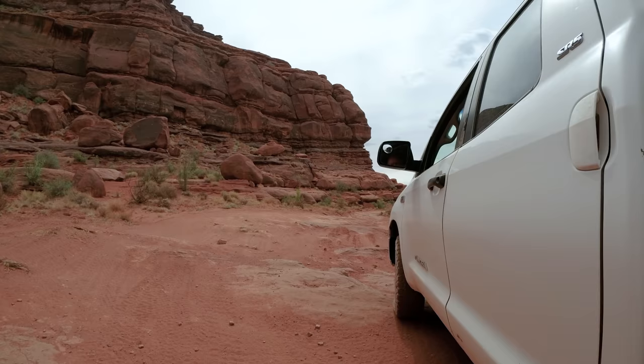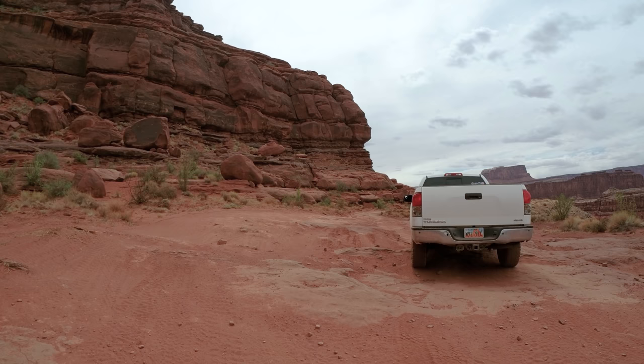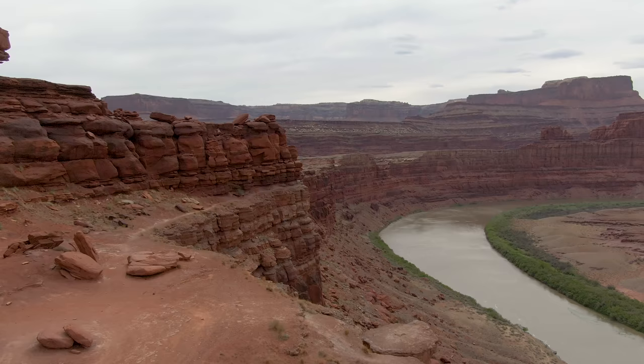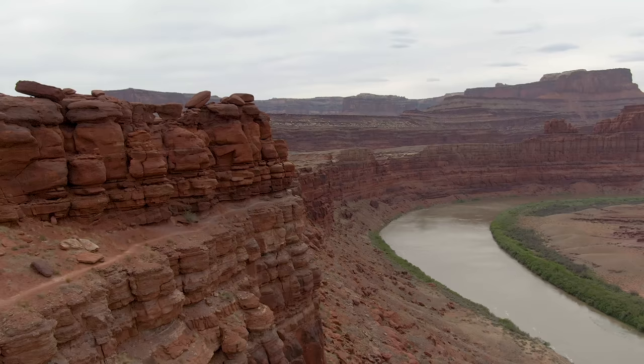Finally, the road comes to an end as it first narrows to a footpath and then squeezes around the corner and disappears. The footpath is very exposed, and other than getting an exciting picture of the trail on the cliff, there's no real reason to push any further. Besides, this is a great stopping point to have some lunch and enjoy the view of the river from the other side of Dead Horse Point.